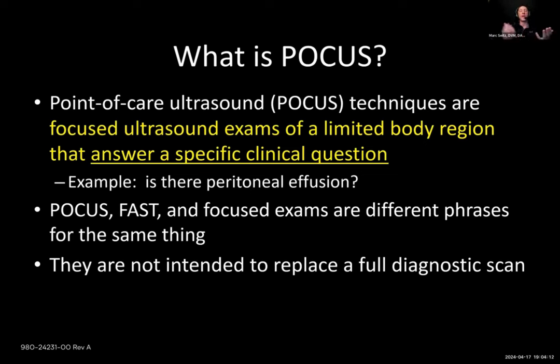So what are we going to do with point of care? For the purposes of this lecture, we're going to give you the skill to evaluate the abdomen for peritoneal effusion, but we're also going to introduce you to your first limited organ exam and show you the value of doing just a quick screen to make certain there aren't game changers that could cause your empirical therapy to fail with lower urinary patients.